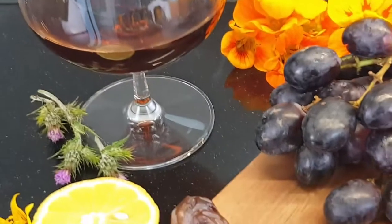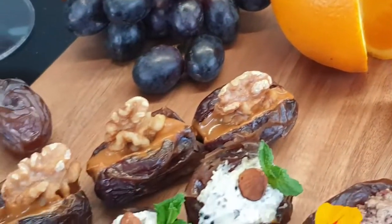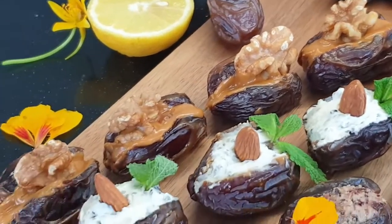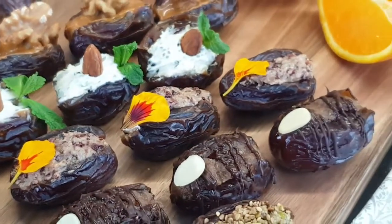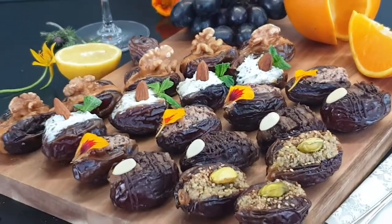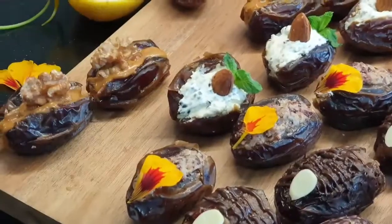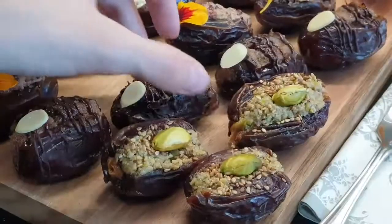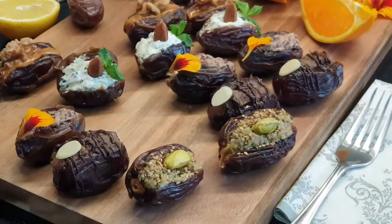Today I have created 5 easy, delicious ways to enjoy stuffed medjool dates for you. Medjool dates offer a significant amount of natural sugar, fiber, and several vitamins and minerals. Do you know, medjool and other varieties of dates are heavily consumed, especially during Ramadan month, as an extra source of energy. Medjool stuffed dates make a great appetizer or dessert for any occasion.